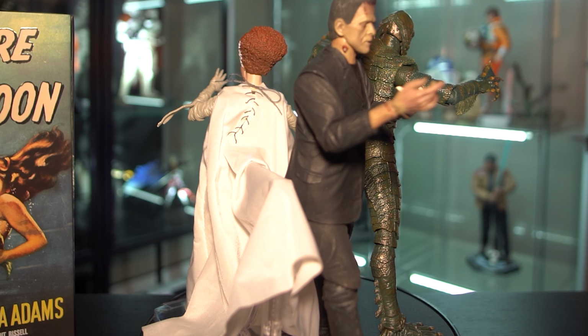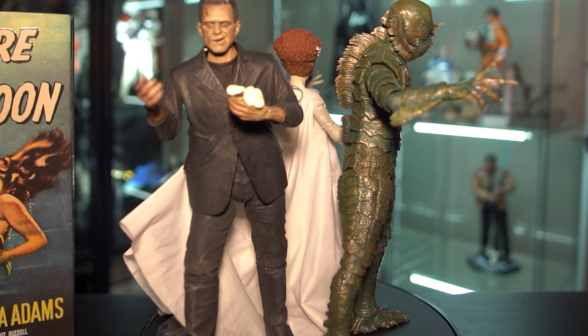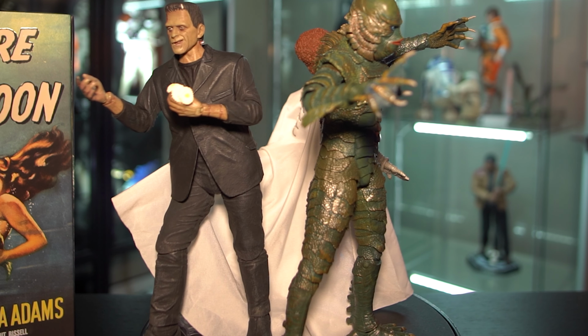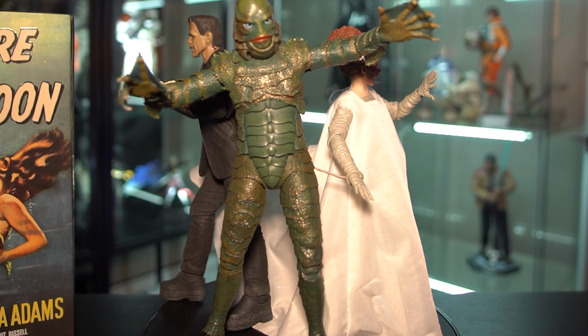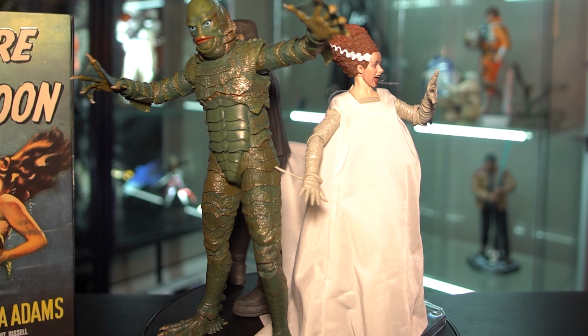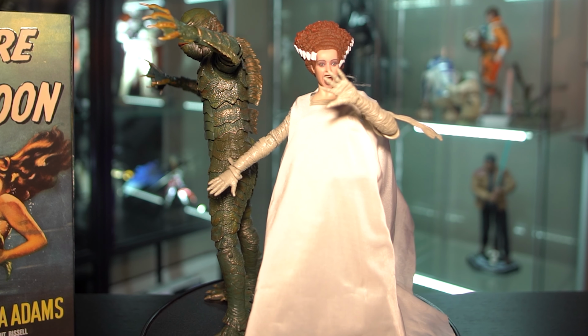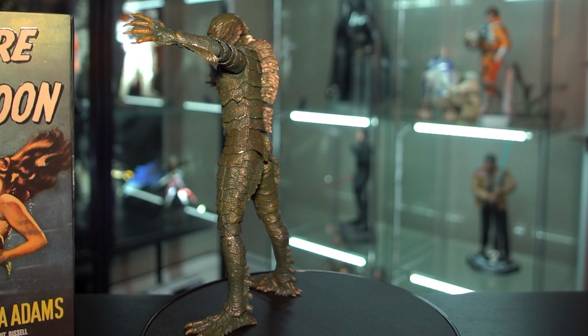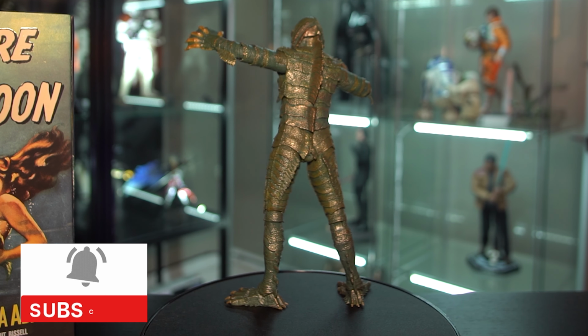Now I have Frankenstein here. Notice the boots, without a base he stands pretty good. And that's what I love about the NECA figures that do have wide feet, is that you don't have to buy the stand to have them be displayed. I think the stands look nicer. This thing just has such a presence. I'm going to take Frankenstein off, take the Bride out, and just put him in a different dynamic pose.